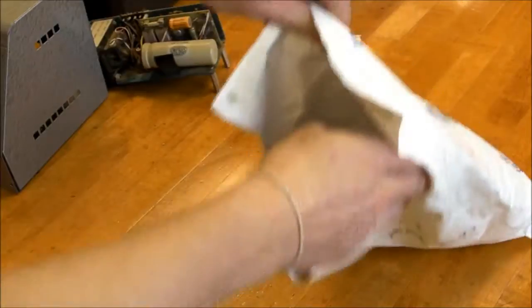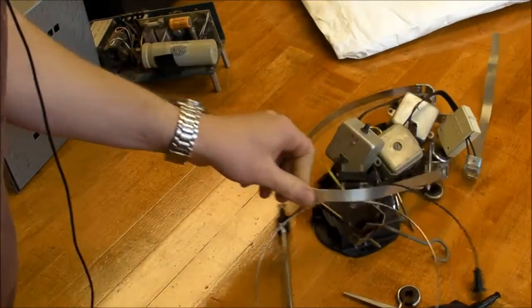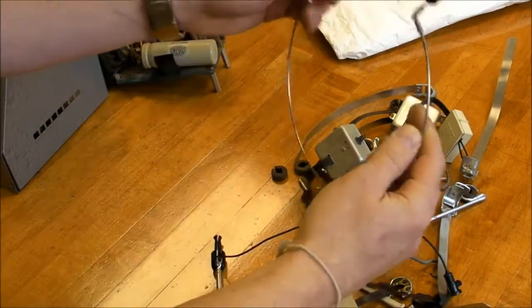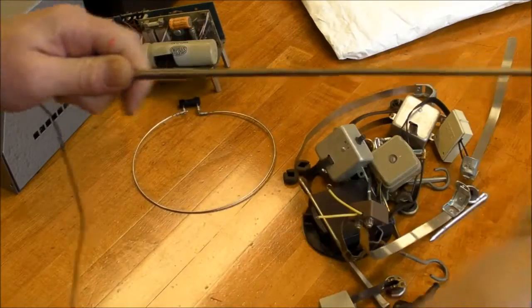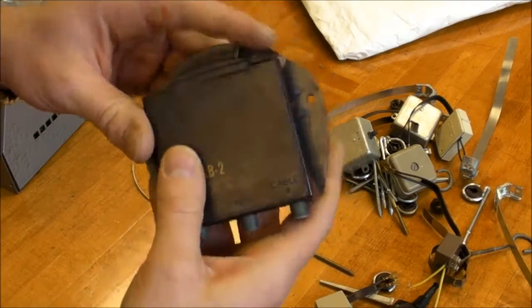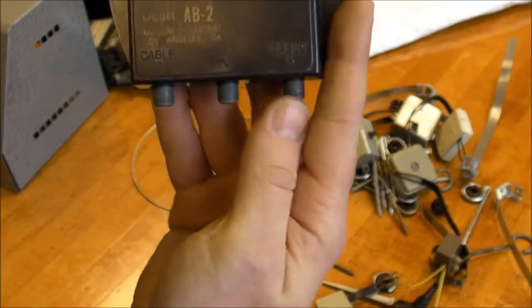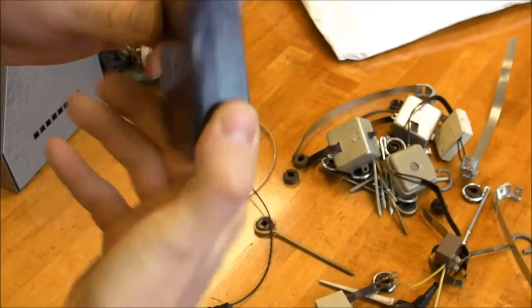Oh. There's one more bag here. I forgot. A bunch of antenna stuff. TV antenna. Got this loop here. Telescoping antenna thing here. Little RF switch, so you can switch the TV between cable A and cable B.